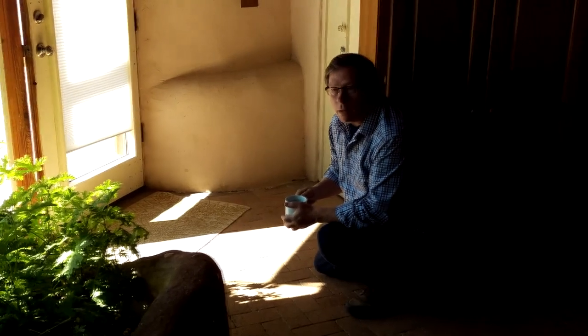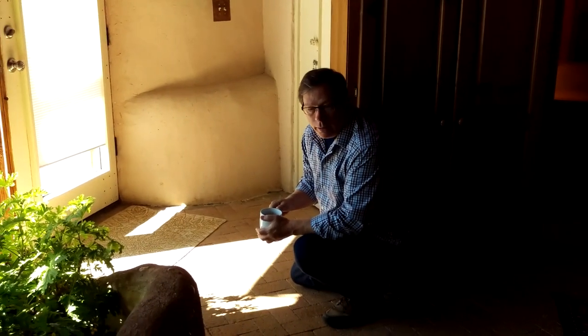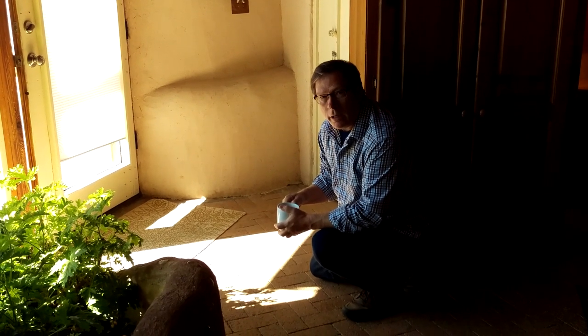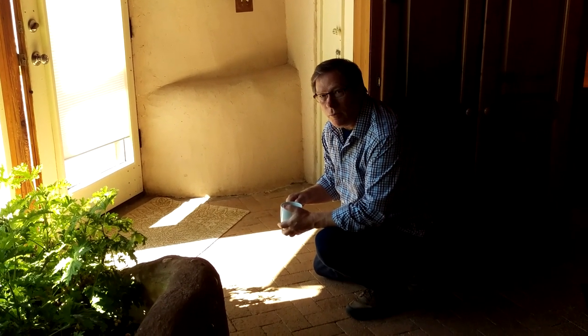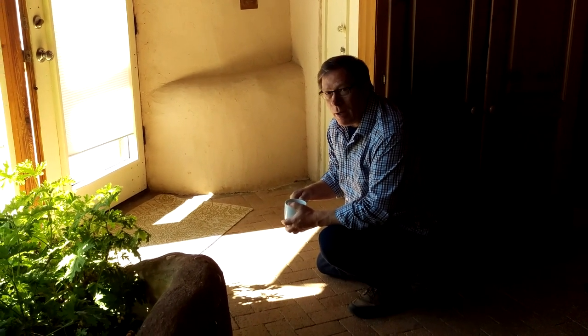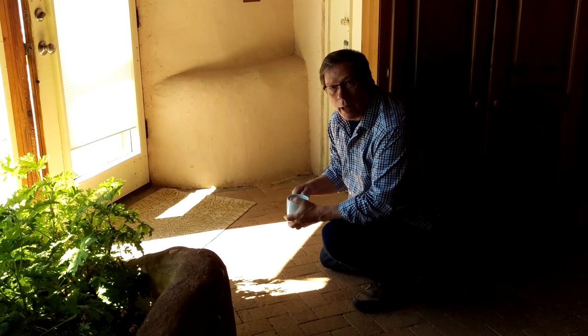Last night, when we got here, my guess is it was somewhere around 70 degrees in this house. I don't think it got any cooler during the night than about 65. So that's pretty good temperature regulation for something that does not have any forced heat or air.